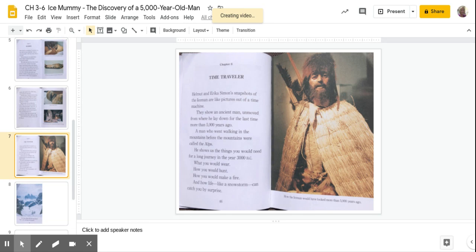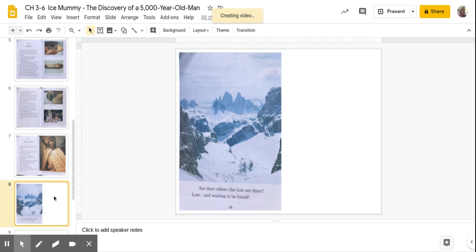The caption says, "How the Iceman would have looked more than 5,000 years ago." What is it? Are there others like him out there, lost and waiting to be found? Maybe.